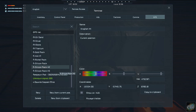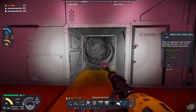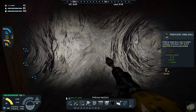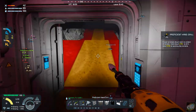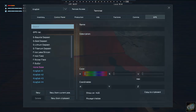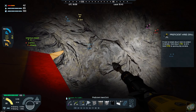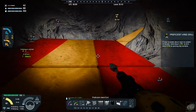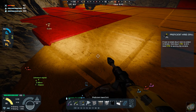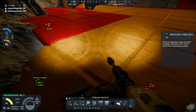I don't think I have any others. Alright, let's see. Okay, so that's the home base. That's where I have that. I have a marker here. That's Kingfish 3. I don't really need that anymore, so let's get rid of it. We can delete that. Now, let's see. Kingfish 1. That was this one right here. We can get rid of that. There we go. Clean up some of this stuff.